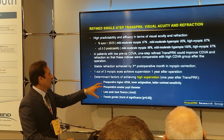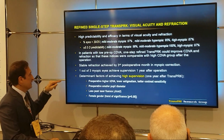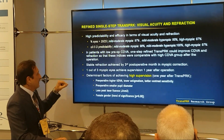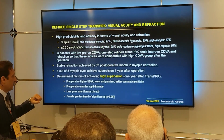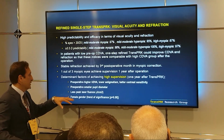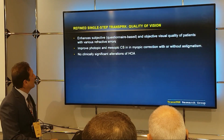There are higher preoperative UDVA, lower astigmatism, better contrast sensitivity, and smaller pupil size. And this is a matter of the energy that is delivered on the surface of the cornea at the time of ablation. We also found an association with female gender, but it's not remarkable, but it's there.